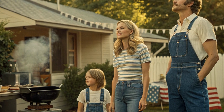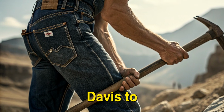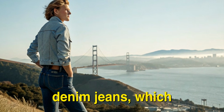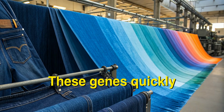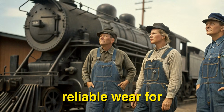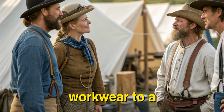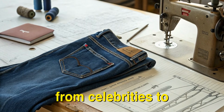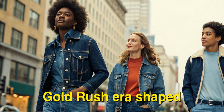This bustling period sparked a need for durable clothing, as miners required sturdy apparel to withstand their grueling work conditions. Surprisingly, it wasn't until 1873 that Strauss teamed up with tailor Jacob Davis to revolutionize the clothing industry. They introduced the first ever riveted denim jeans, which featured metal rivets at pocket seams, making them incredibly resilient. These jeans quickly became popular among laborers, including miners and railroad workers, who needed reliable wear for their tough jobs. Over time, Levi's jeans transformed from practical workwear to a cultural icon recognized around the globe. Today, you see them worn by everyone from celebrities to everyday folks. Isn't it fascinating how a simple idea from the gold rush era shaped fashion today?